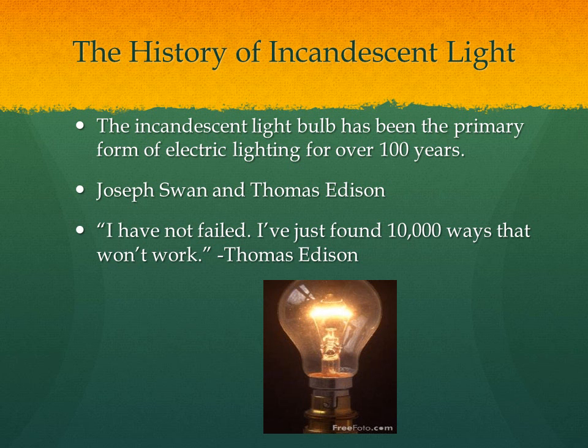The incandescent light bulb has been the primary form of electric lighting for over 100 years. There are many people involved with the creation of the incandescent bulb, such as Joseph Swan and Thomas Edison. The glass bulb contains a tungsten filament which heats up and emits light as an electric current passes through it. To protect it from oxidation, there is inert gas surrounding it within the glass bulb.